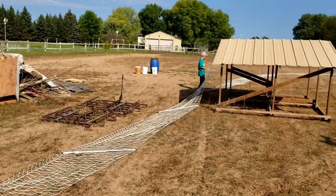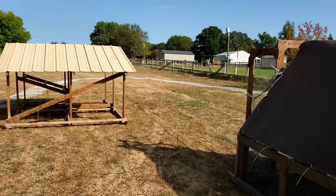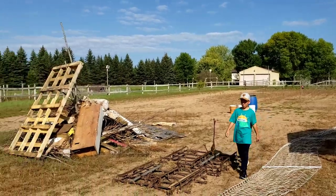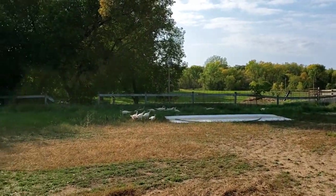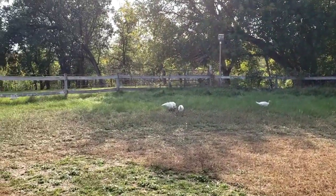Well, hello folks. This is Randy with Seelybrook Farms, and we are moving turkeys today. They are in there. We're in this previous section here, and I'm leaving them where they are for a long time because I want them to lay down a lot of manure, because we're going to turn this old horse arena into pasture, and they are just loving some grass out here. Just listen to them.